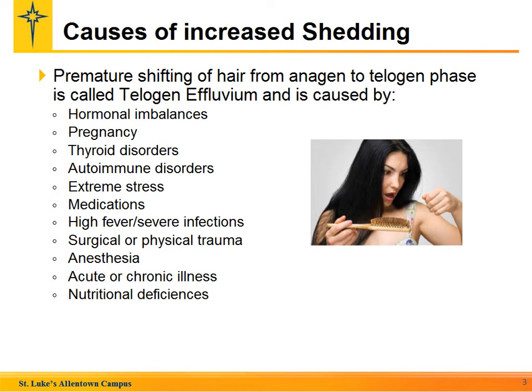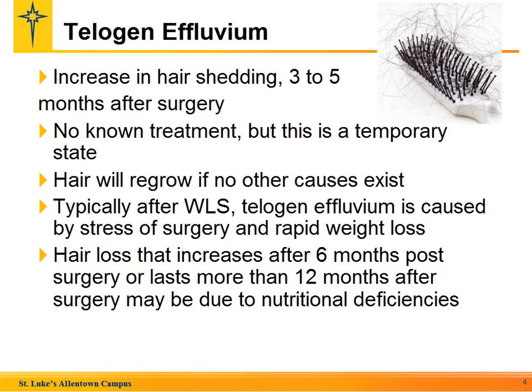A high fever or very severe infection. Surgical or physical trauma. Anesthesia. Acute or chronic illness, and last but not least, nutritional deficiencies. So when you look at this list, a lot of people who go through weight loss surgery have many of these issues already, and then you add the stress of surgery on top of it.